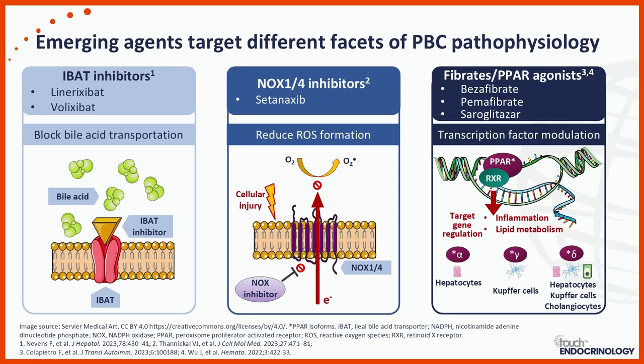Fibrates and other PPAR agonists act by targeting gene regulation and cause the transcription of anti-inflammatory proteins and other proteins which affect lipid metabolism. As a result, they can tend to lower serum cholesterol and free fatty acids in some patients, and they can also reduce inflammation, particularly bile duct damage, which leads to a reduction in the alkaline phosphatase in PBC. NOX1/4 inhibitors, such as setanaxib, reduce NOX activity and lead to reduced cellular inflammation and reduced cellular injury by interfering with free oxygen radical damage to cells.